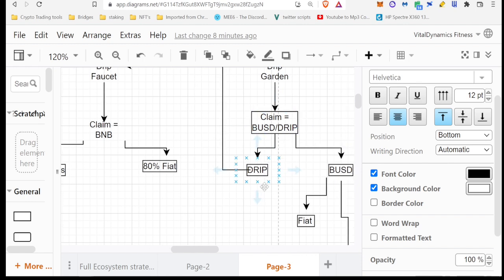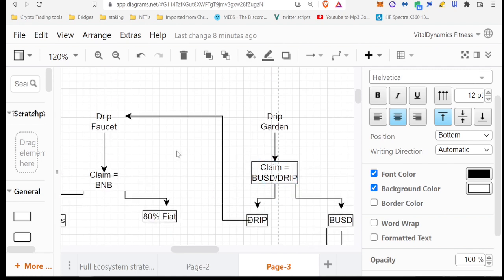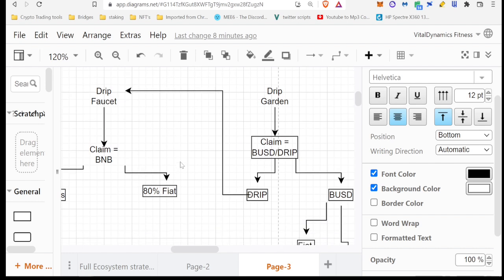This is not utilizing the Animal Farm pig pool to get anything else. This person specifically asked about the garden, the faucet, and the reservoir. So all Drip related. If you put in the pool, then you're going somewhere else, you're getting pigs, and that's a much larger strategy. So this is the simple way for anyone to get involved.